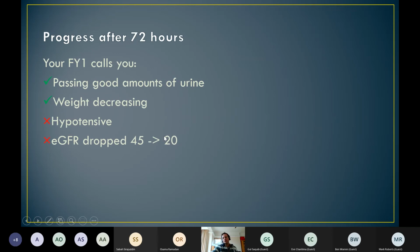So the thing here is you don't have enough information. Passing good amounts of urine, what does that mean? Does that mean she's passing negative fluid balance of 1 litre a day, which is about what we're aiming for? Or does good amounts of urine mean she's peeing 3 litres a day? Fantastic. Let's keep on going and really dry her out like a prune. We might be overcooking the diuresis, in which case reducing the diuretic would be the right thing to do.